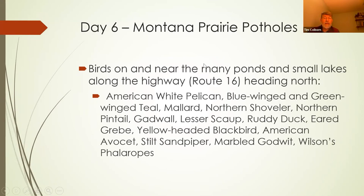And in Montana, I was driving north, got to Highway 16, I think it was actually in the southern half of Montana that I got onto Route 16, but I was seeing many, many ponds and lakes either right adjacent to the highway or not far from the highway. And so I was seeing so many water birds.